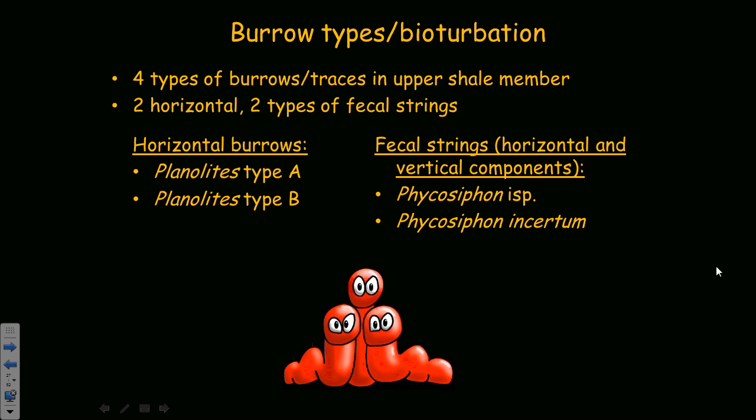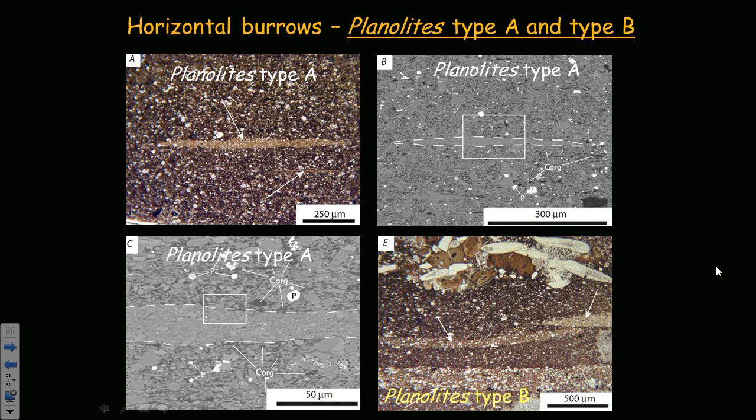So it's Phycosiphon, and there you see, actually, this was done by a paleontologist, but he wasn't too sure. Can you see that? Insertum. Anyway, I'll show you in a little bit. It's hard to see, because it's black on black, so it's a little on the rough side. So anyway, we'll start with the Planolites.